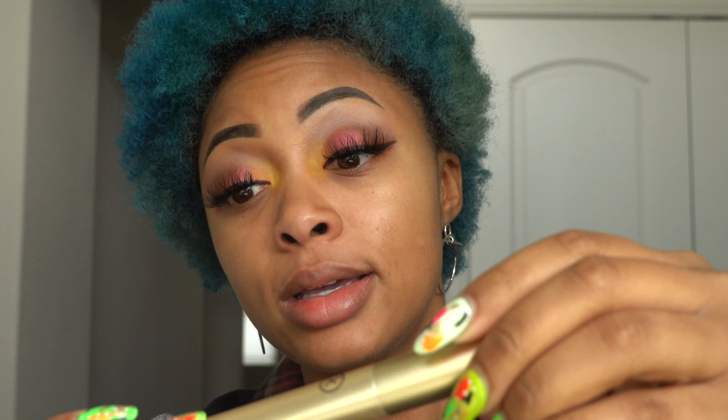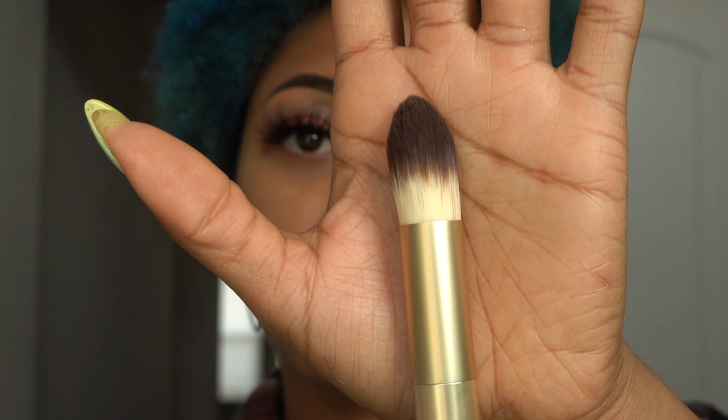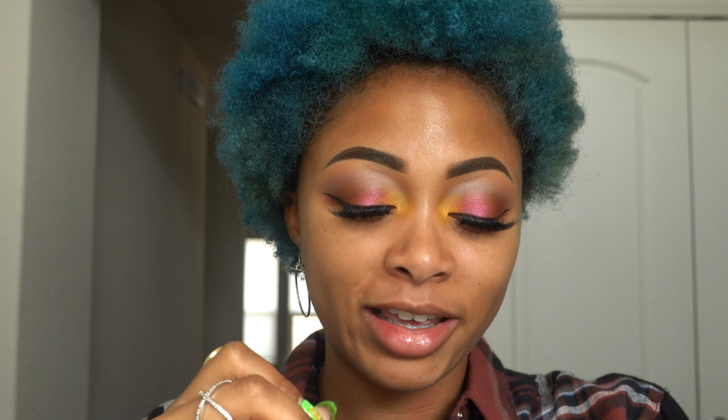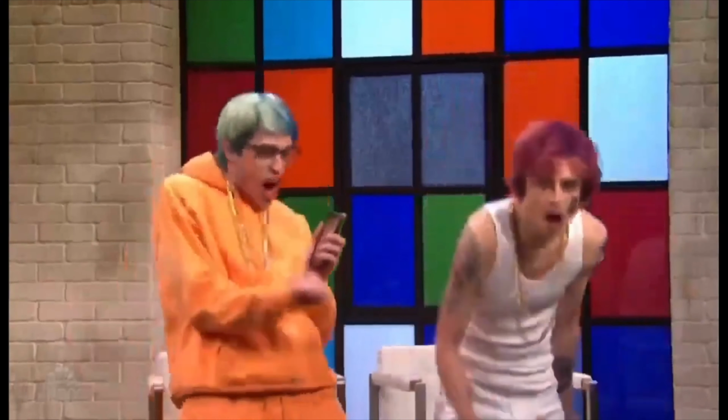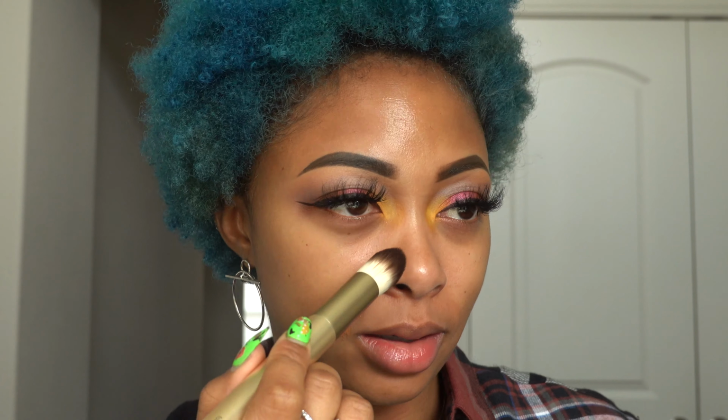I'm not sure which one. It just says foundation, but this is what it looks like in case you go to Target and you want to see which one I have. I'm gonna stir this on the back of my hand. Stir it like a pot. JK. I'm taking this. Okay, I think that's a good color.